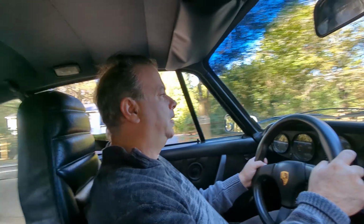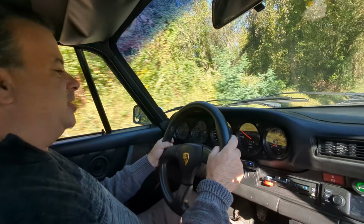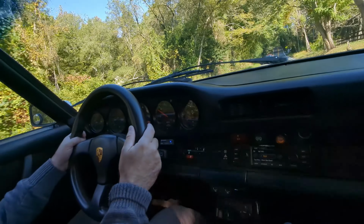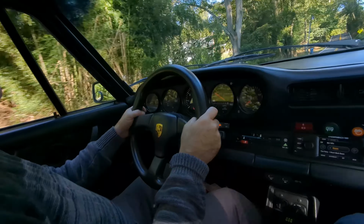And modified gear ratios. Is the flywheel or whatever, I mean, it just feels so... Flywheel has been lightened. And you said it gets boost from 1800? Correct. And so we're at like 3200. Wow. It's just, this is why you want a 911.